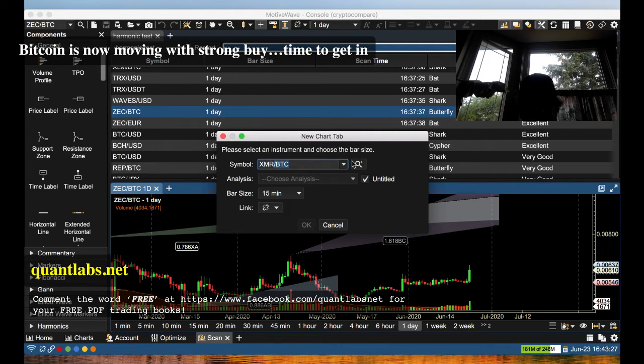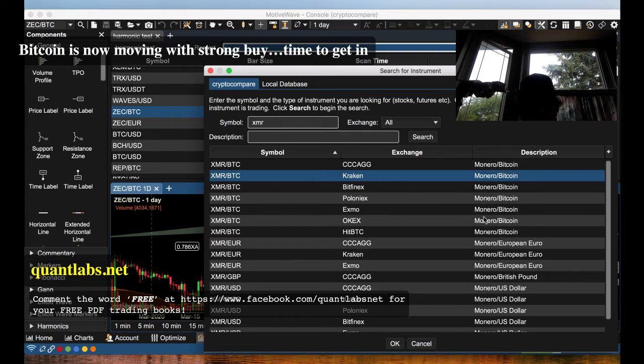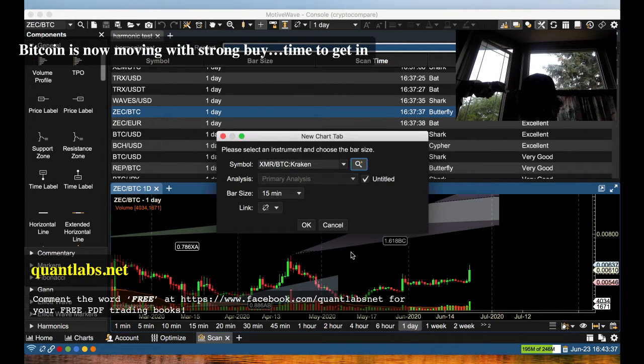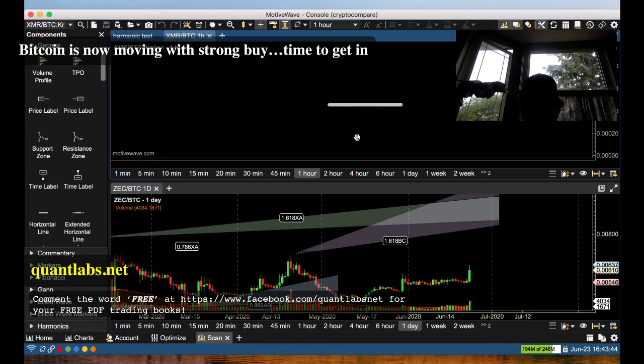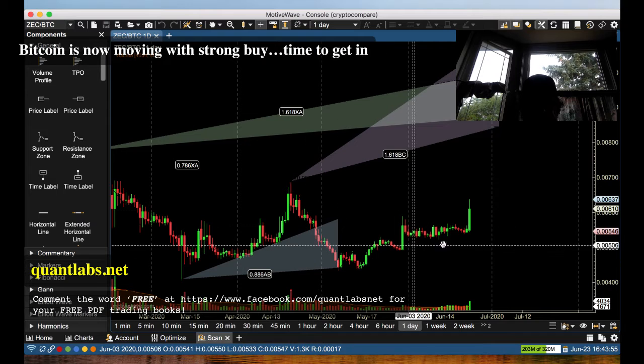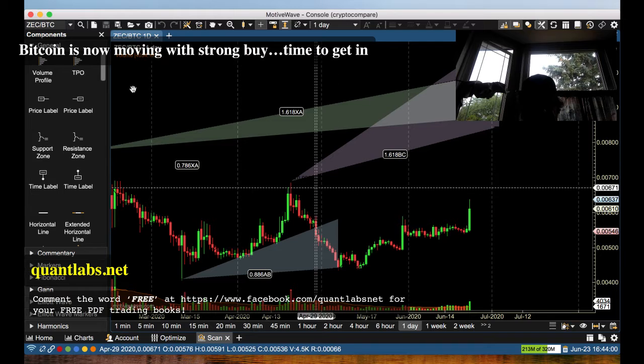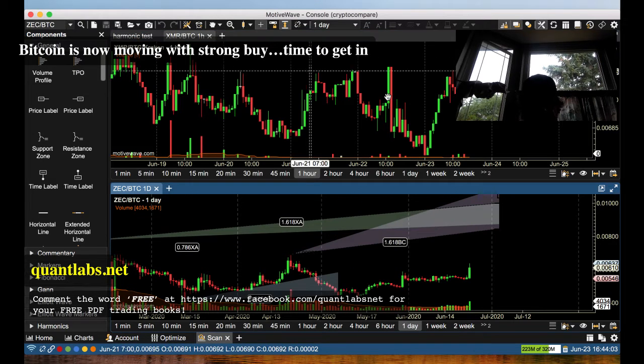So now BTC, let's just say that, okay. So we'll use Kraken. So we want to look at, I'm going to say 1 hour. Hopefully this will load up properly. But Zcash, that's a big move. So a lot of the private coins are definitely on the move, but you can see here the pattern is either it stabilizes or moves down. This is one of the big reasons, the unpredictability of these private coins. But Dash has been clobbered pretty hard.